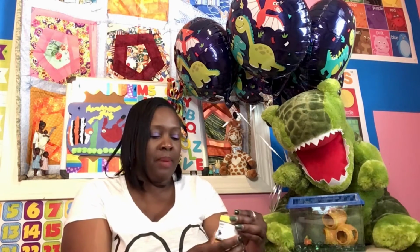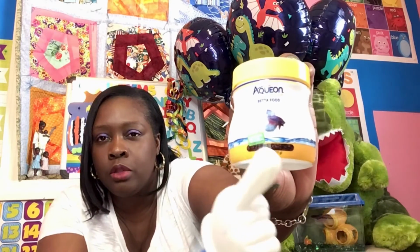Oh, you can't really see them. Well, next time we'll do a feeding, okay? We'll make sure we record when we feed Ruby, all right? And then she also eats little old betta pellets. These are new. We haven't opened those yet, but she also eats betta food. So they're just little pellets. You can see the picture of them down at the bottom. Little pellets for her to eat.